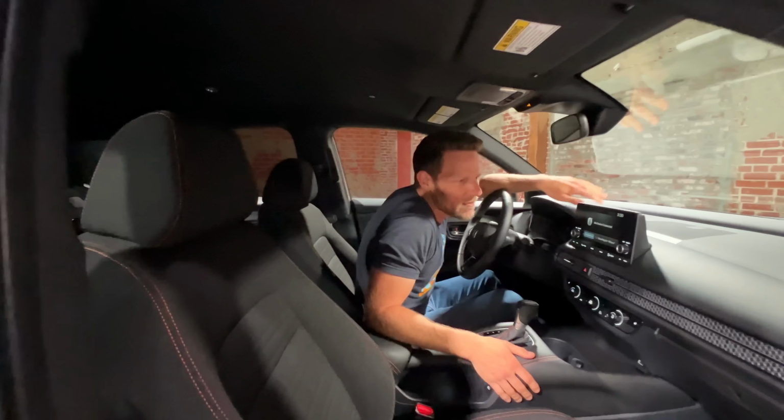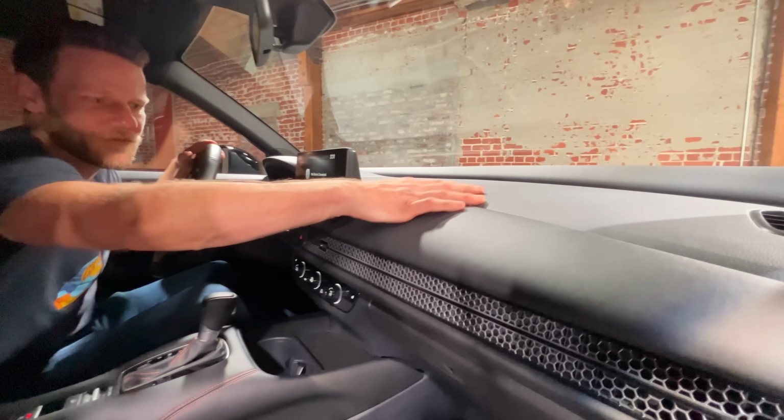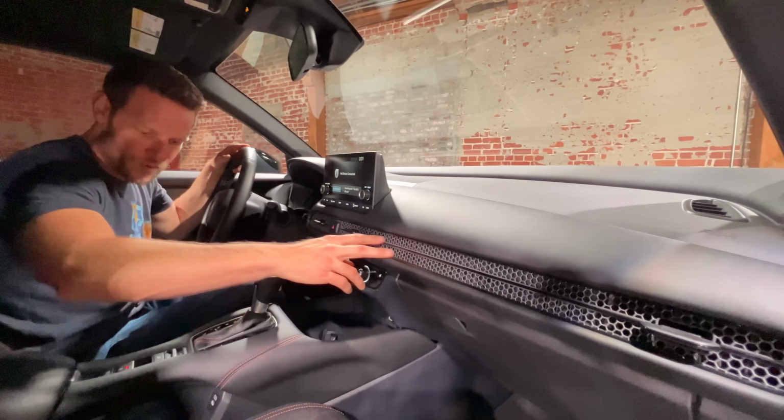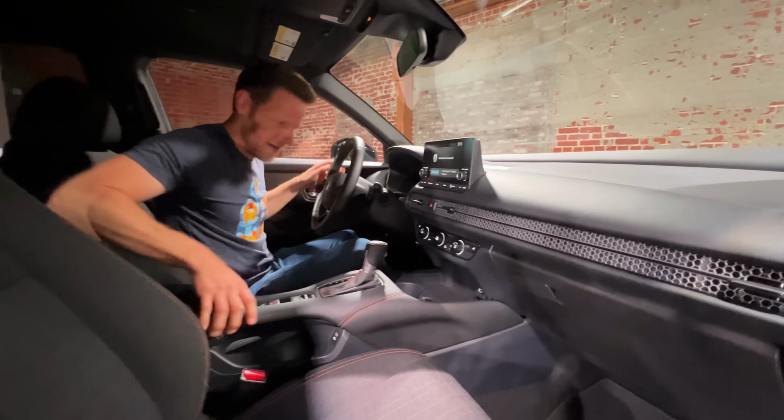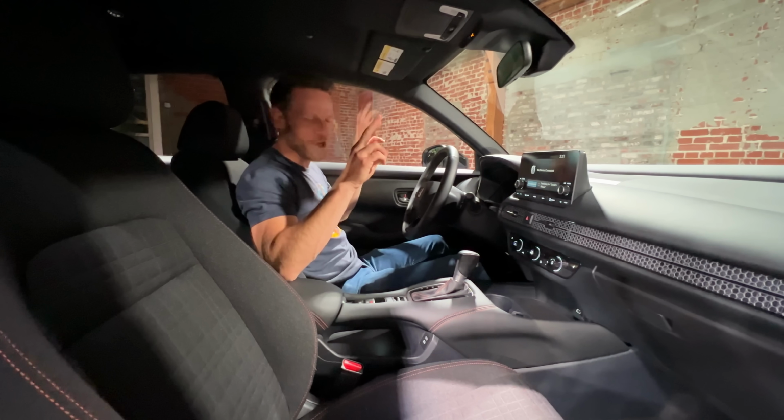One thing that really jumps out to me though is interior quality. So you touch here, and this is the mid-level Sport trim, and this is very soft. You've got this cool honeycomb treatment here, the stitching all along here. There are enough nice details in here that this does not feel like the cheap SUV.